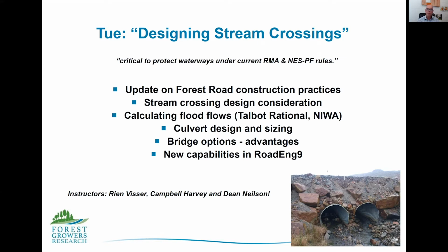That's assuming you're building a culvert type crossing, but we'll also really be focusing on your bridge options, in that it's often best to go over a waterway than it is to stick a culvert in a waterway. So we'll be looking at the advantages of some of those modern bridge options that we have.